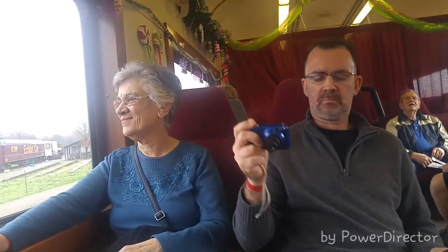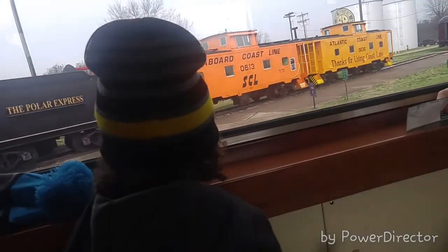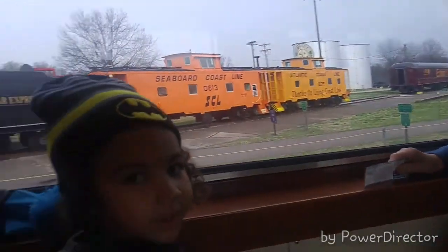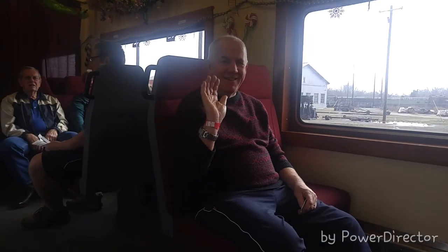Along with the safety rules too. First of all, everybody must remain seated during the entire ride. Secondly, the restrooms on this train do not work. So please don't try to use them or we'll all get a big surprise.